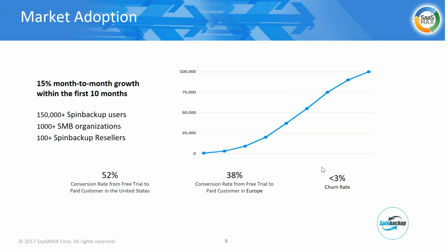Yeah, but just to finish things off on this page, it's not only the growth, but the fact that we're getting really good numbers across the board. Over 50% of the people who try it end up buying it, which is really great for this market. Especially in the United States, pretty much anybody who tries it, we're getting them to sign up for multiple users and get it backed up because they see the value in it. And then we also have a lower than 3% churn rate, which means that when people try it, they don't really want to leave, right?